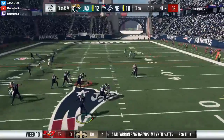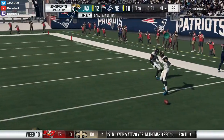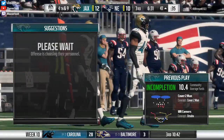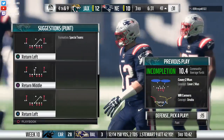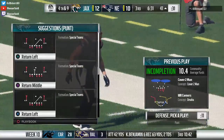Working from the gun, it's Brady. And incomplete here on 3rd down. And it is true. You can draft the fastest, you can draft the most athletic guys, but if they don't know the art of positioning, sometimes it's all for naught. In this case, in the right spot, help force the incompletion.